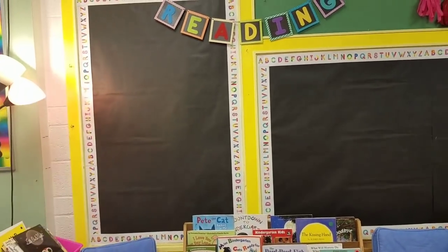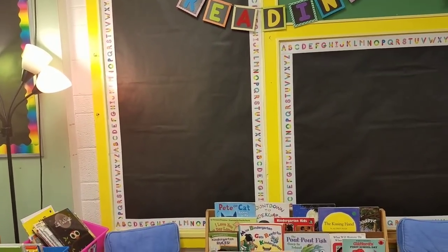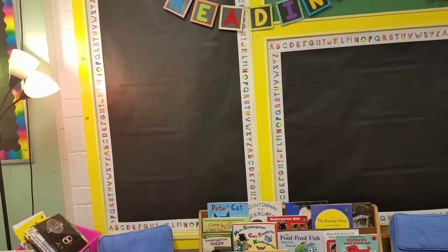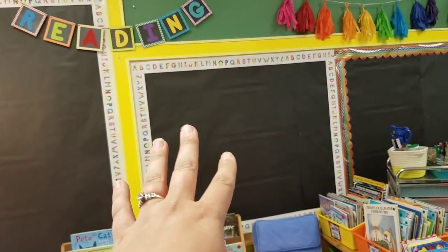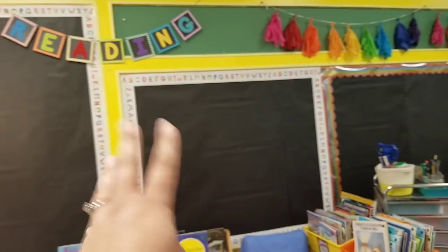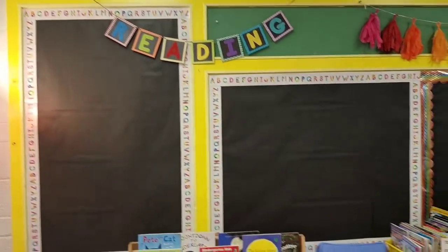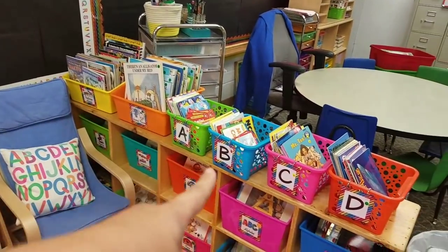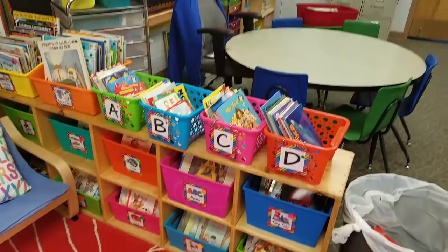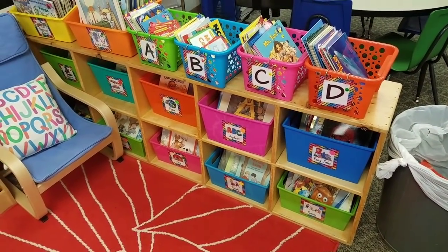I'm not sure what I'm going to put here. Probably going to put reading strategies on that board, or any posters we create. This one I think I'm going to dedicate to anchor charts, either one. And then I do put these cute little puffs above there. And then again, this side, I have my guided reading books, leveled books, and then I have just themed books.